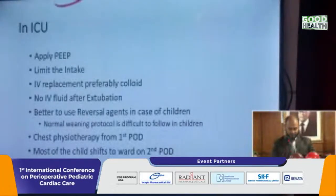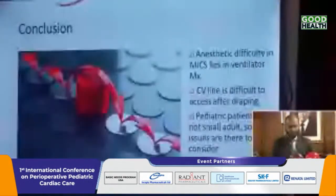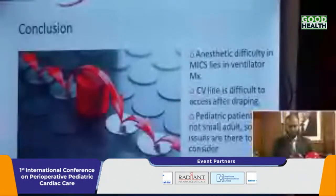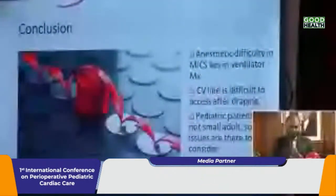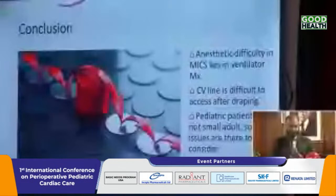And in conclusion, I would like to say the anesthetic difficulty in MICS lies in the ventilator management actually. Central venous line is difficult to access after draping, and pediatric patients are not small adults. So a lot of issues are there to consider, because this is a pediatric case.